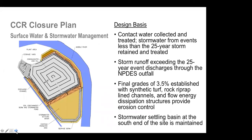The final element that I will be discussing on the closure plan is surface water and stormwater management. During the implementation of the closure plan, contact water will be collected and treated, and stormwater from events less than the 25-year storm retained and treated. Additionally, for storm events exceeding the 25-year event, the runoff would be discharged through the NPDES outfall at the south end of the site. And it's anticipated that the effluent limits would be met under those conditions.